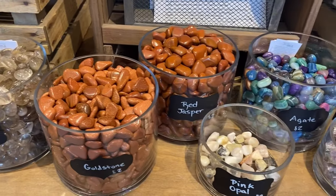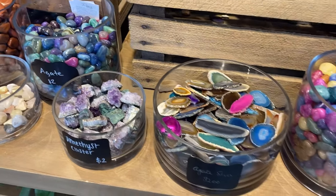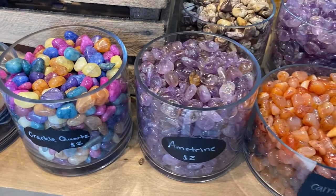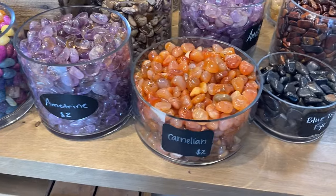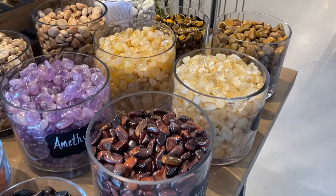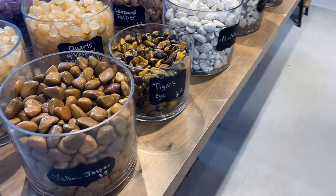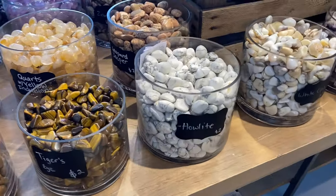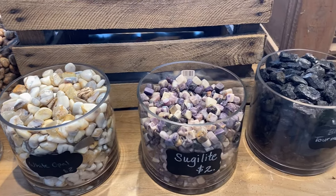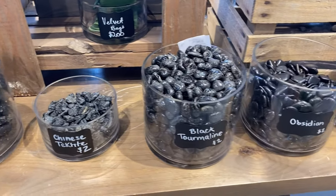They had garnet, smoky quartz, goldstone, red jasper, pink opal, agate, mini amethyst clusters, which were only $2, and they're so cute. They had agate slices, crackle quartz, ametrine. I've never seen ametrine in a store, so that was pretty cool. Carnelian, blue tiger's eye, red tiger's eye, amethyst, just all types of cool things. Tiger's eye, citrine, yellow quartz, yellow jasper, howlite, leopard skin jasper, sillimanite, I'm not sure how you say that. They had black tourmaline and loads more.